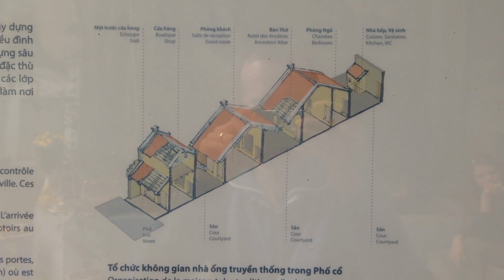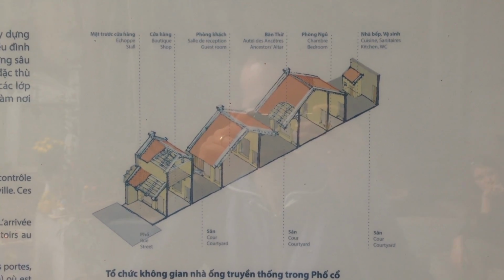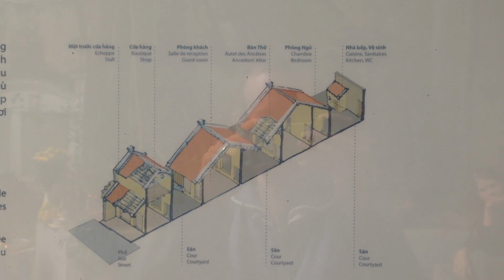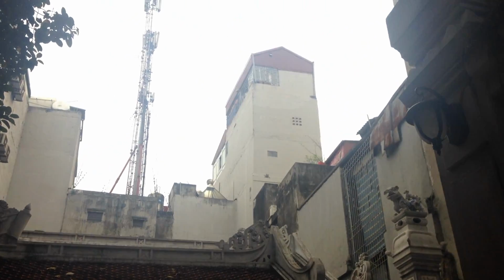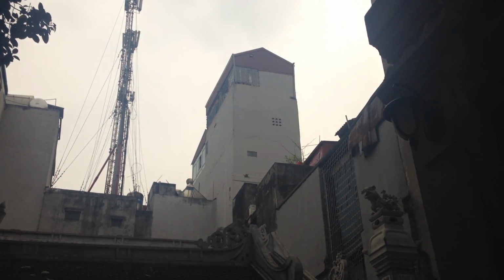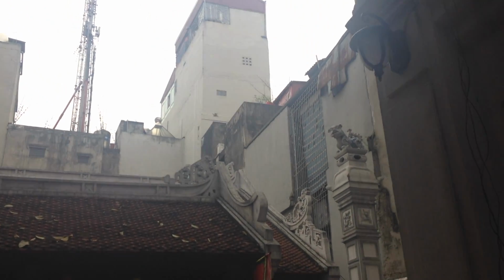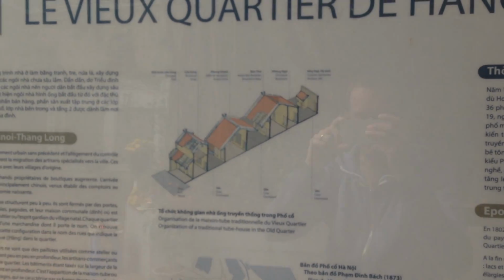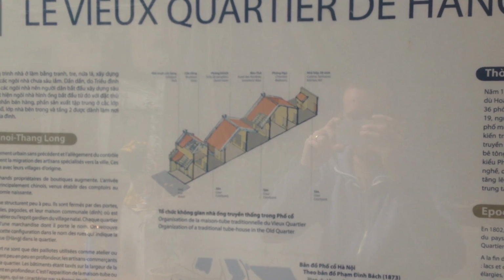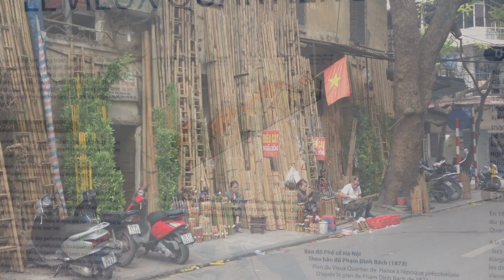So they kept the facade narrow, but then the house gradually developed deeper and deeper backwards, so you can see the toilet is all the way at the back there. It's a good example. If you look up there, just focus on that, you can see that just sticking up, a very narrow structure. So over the years people have built further backwards, but also vertical as well, so you get some very narrow tall buildings in Hanoi, and it's all to do with an old tax.